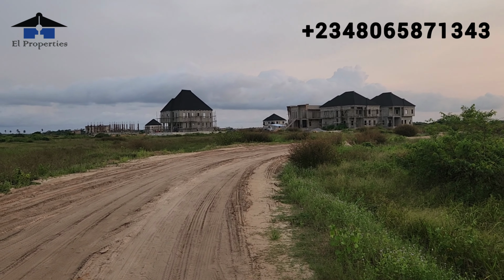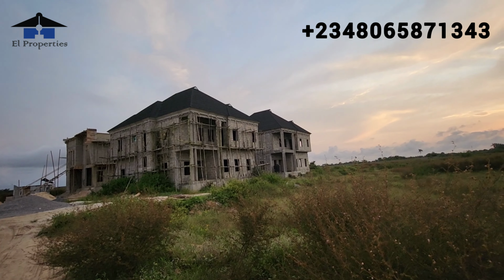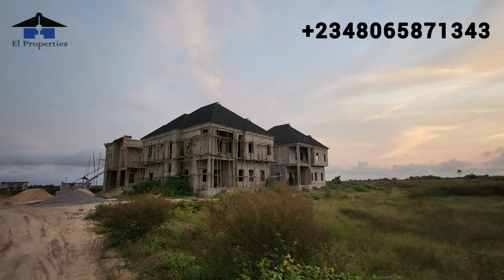Welcome back, viewers. So these are the two duplexes, 1 and 2, that I mentioned this developer is selling. It's a 4-bedroom detached duplex.